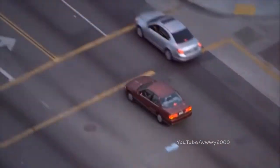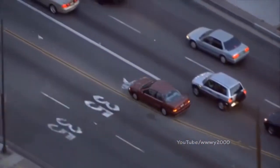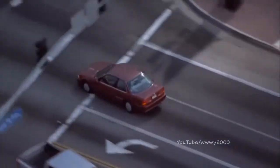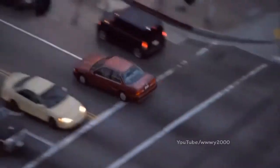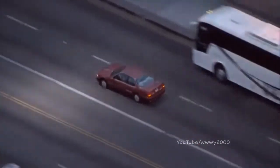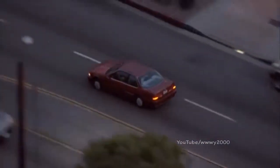And now getting a little bit more desperate. Front tires are flat, going against traffic. Eastbound Florence from Santa Fe. Front tires definitely flat by this time.